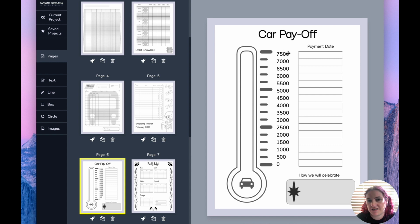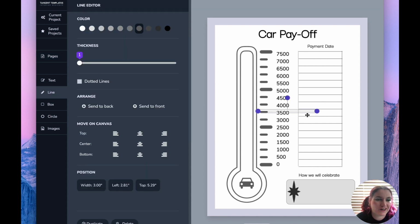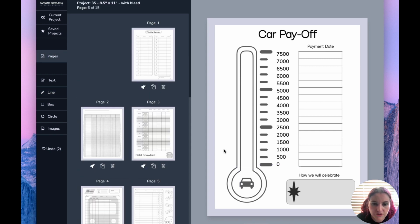So I guess the idea is that you have a car that's worth $7,500. You still owe $7,500 on your car payment. What you can do here is color or draw a space on your thermometer each time you put $500 into the payment. So by the time you filled up the thermometer, you will have paid off the car. And you can add to this, I didn't bother, but you can go in and just add lines if you want to give people spaces to color.